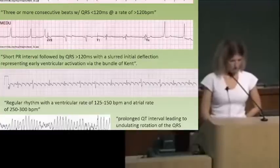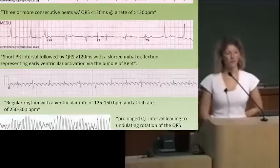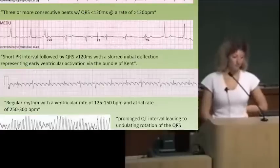So I led you astray. That's not a wide complex. And if we had counted the beats, that isn't greater than a block and a half. Sorry about that. I led you astray there. So this is not a wide complex. So it's just ventricular tachycardia.